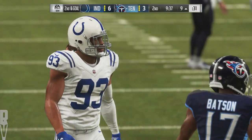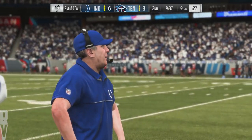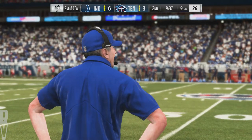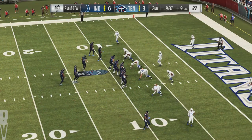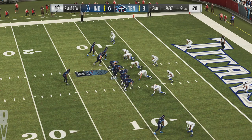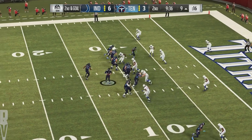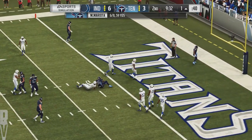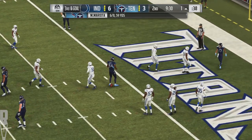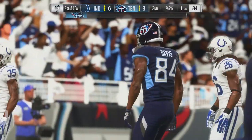And now a throw on first down there, but it's incomplete. Another shot from the 9 on second and goal. To the air again, Mariota. This is caught. And he'll be brought down right on the edge of the goal line at about the 1 yard line. A touchdown-saving tackle there.